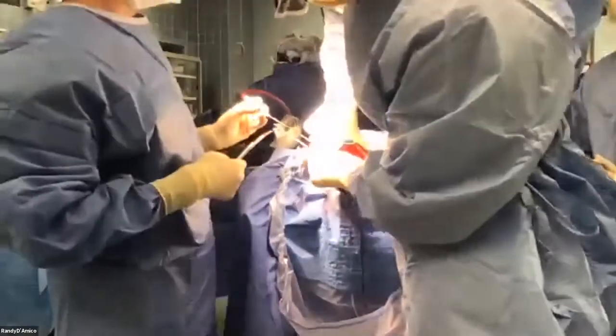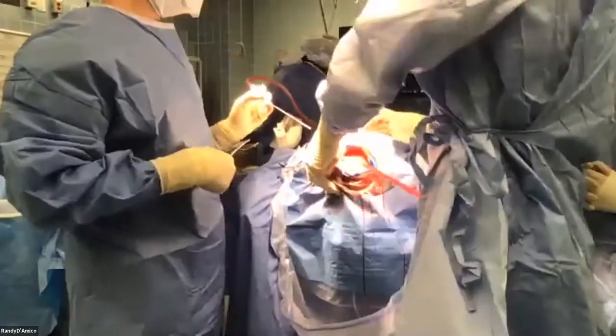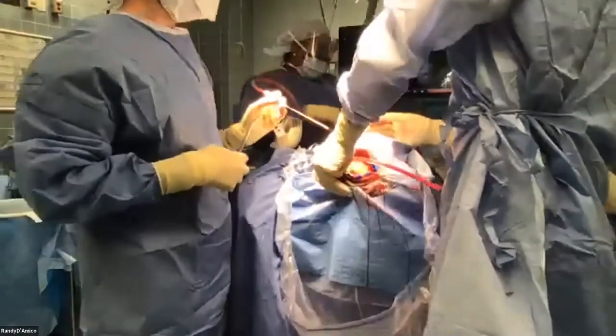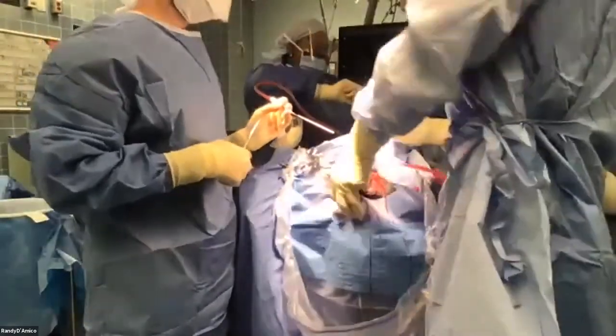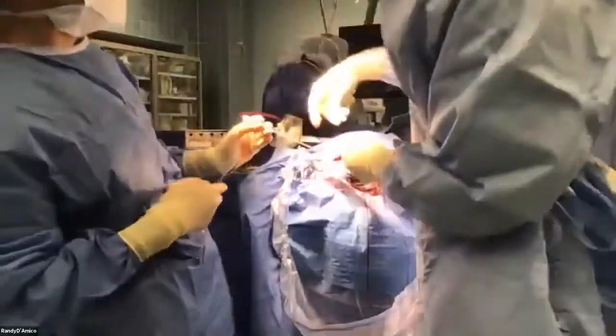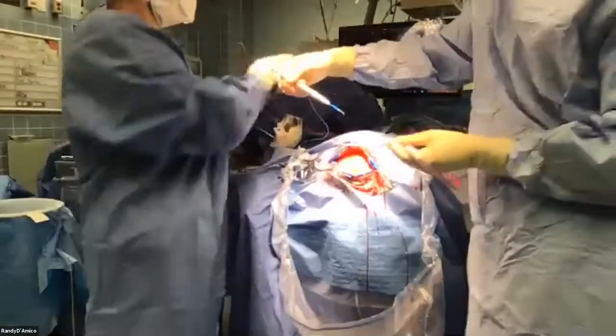Do we have a bent Bovie or not yet? You want a bent one now? Yeah, let's get a bent one now. You want to use the back of the bent Bovie. You want to cut this entire circle of pericranium out. You get more over here. You got that. I think I got most of it. Let me see an Army Navy.